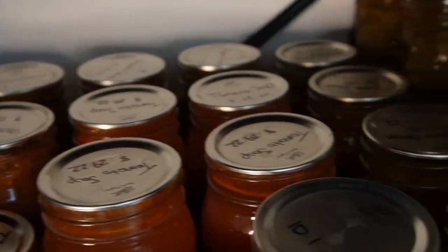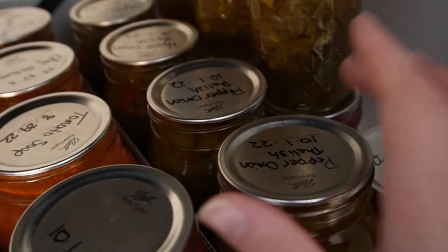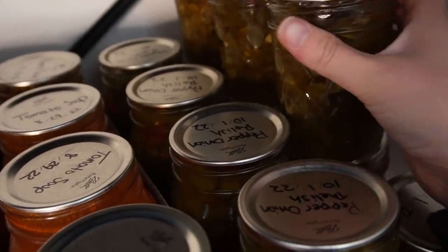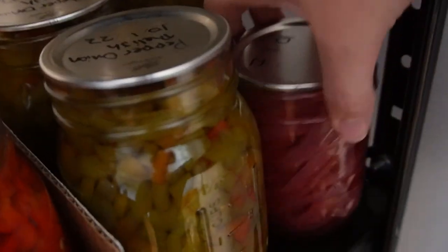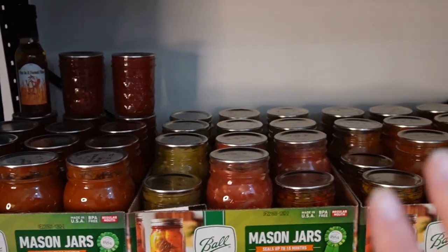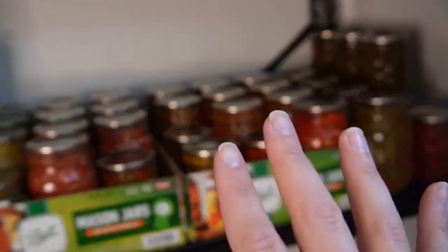And so these, I think, are the last of the tomato products, the tomato soup and my first attempt at sauce. And then over here, we've got pepper onion relish, zucchini relish, and then we have my vinegared red onions. And oh my gosh, these are delicious. So I tried to have all of my vegetable-y, tomato-y stuff on one rack.